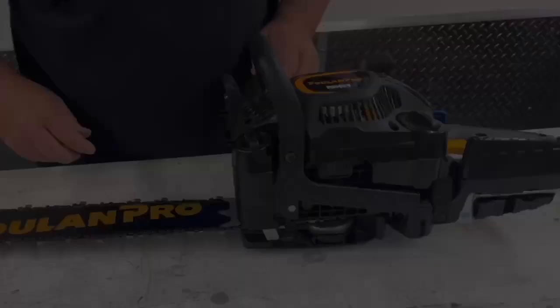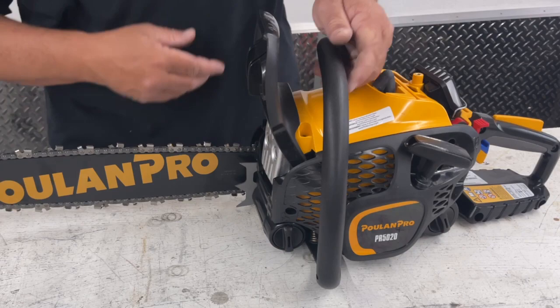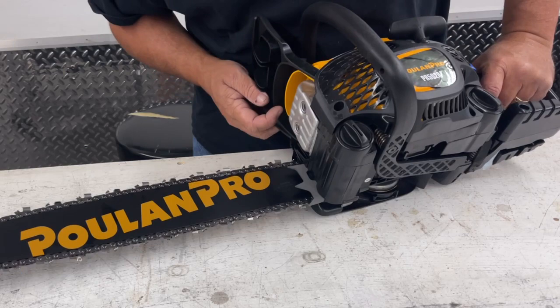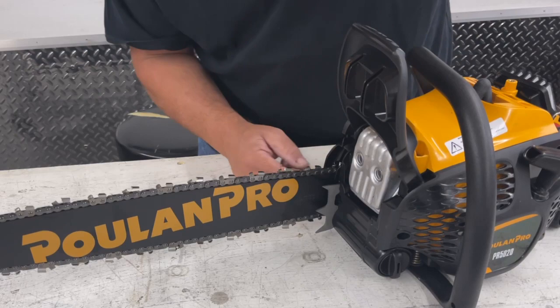I see they do give us a felling dog over here. They only give us one, and the felling dog is only on the bottom half of the chain. It doesn't extend up to the top. So when we're running the chainsaw off the top of the bar, it does not look like we have much of an option for a felling dog up here. And it doesn't look like they give us any kind of capability for adding felling dogs, but it should be fine for the amount of use that I'm gonna use this chainsaw for. I don't see that we're gonna have any problems with that.